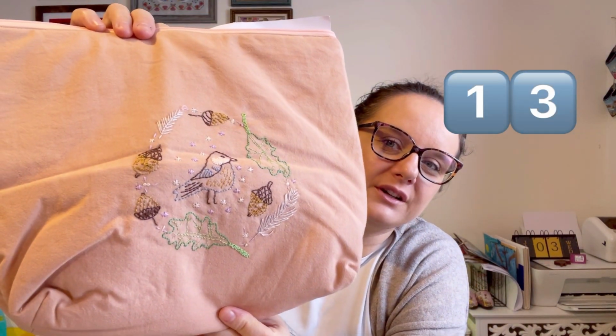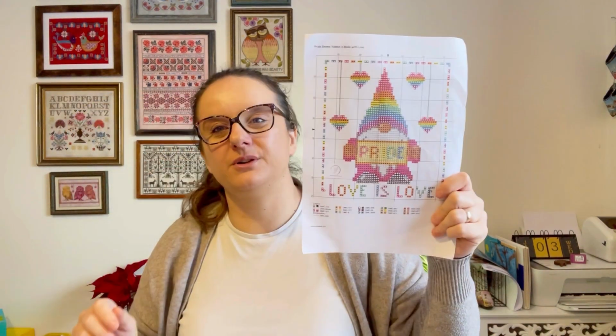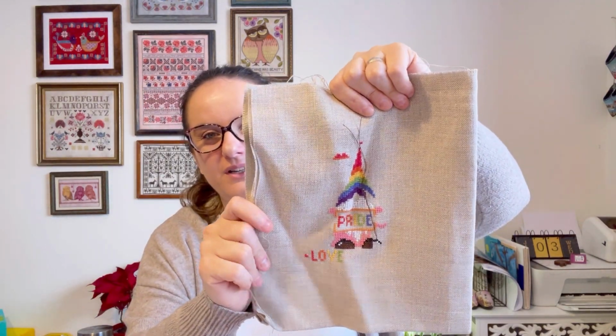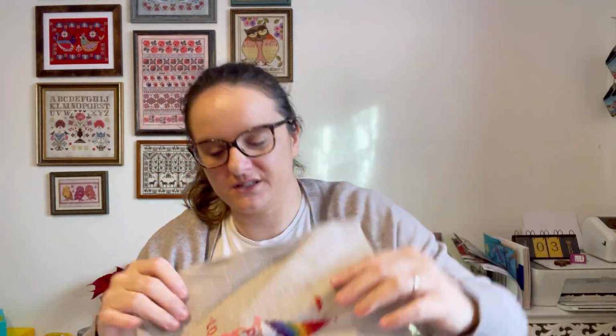Okay, now I have a bag which was made by beautiful Charlie. She just sent it to me. It's one of her earlier embroideries she's been doing. And this is, okay, this is my freebie. This is the Pride gnome, and I stitched that much. So this fabric is going to be for all the other gnomes. The freebies I have included on my Facebook page. And this is natural linen, 28 count.